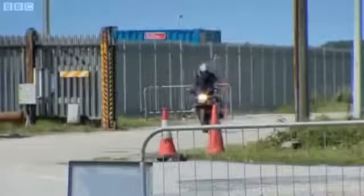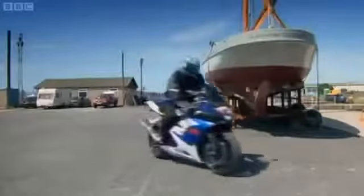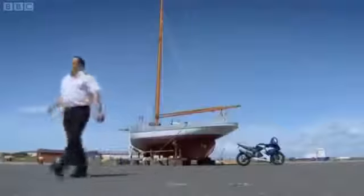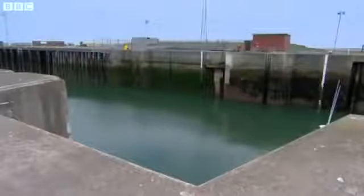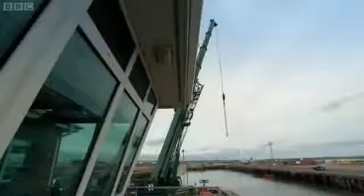But as that moment gets closer, an unforeseen obstacle appears from nowhere. And this one could stop the submarine leaving Barrow altogether. This is number one sea gate, which is a flap gate by design, and it's rather like a drawbridge. At the moment, she's lying down in a recess, and we're unable to shut the gate and make this area non-tidal.